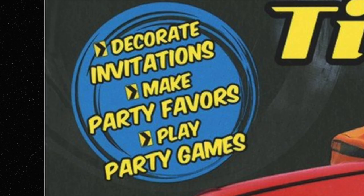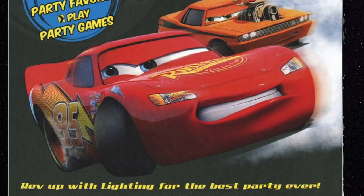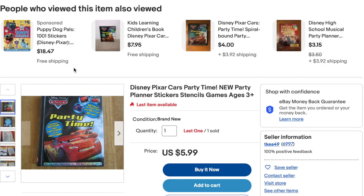"Party time? Decorate invitations, make party favors, play party games, 30 stencils and punch-outs, over 50 stickers, 20 games, rev up with Lightning for the best party ever!" This book released in February of 2011, and boy does it show. This reeks of the late Cars 1 era, where Lightning McQueen is constantly drifting with the tuners because he's so cool and epic. This book is very cheap online.